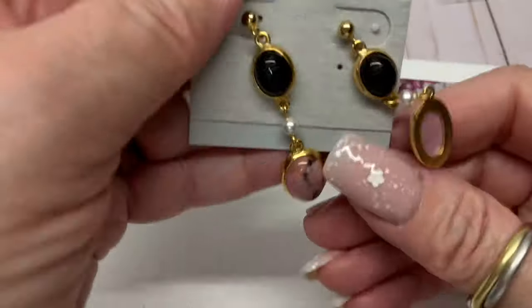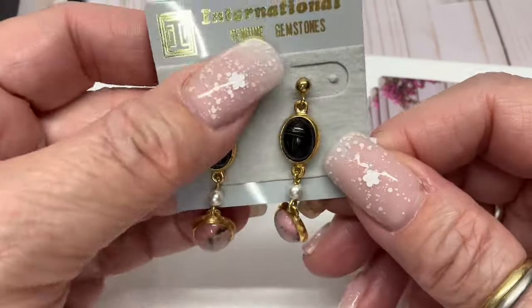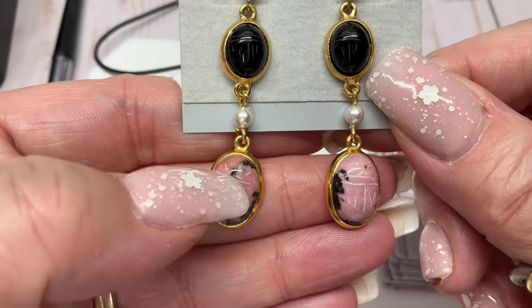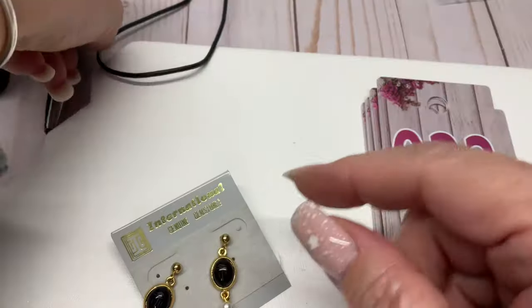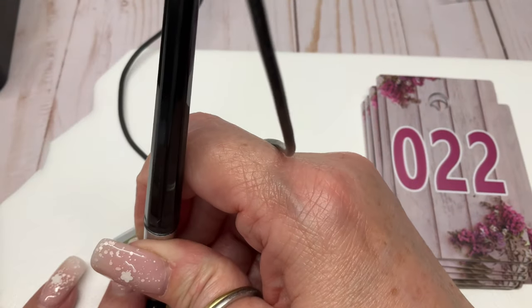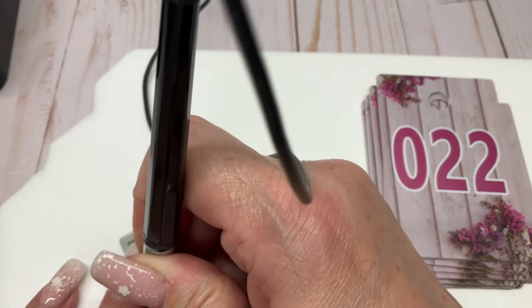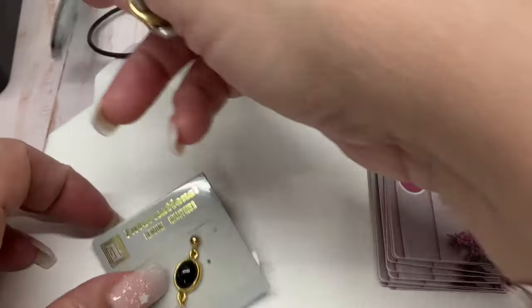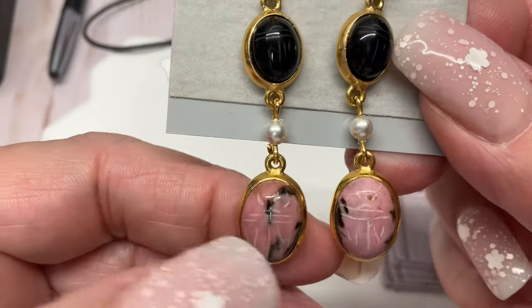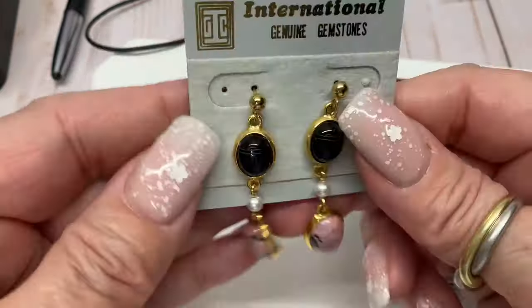Okay, we have these little babies, scarabs. Yeah, they're cold to the touch, so they are gemstones. So this is rhodonite and maybe some onyx. Let's see. Genuine gemstones, it says, and I think the black is glass. Well, who knows if this is the card that came on. So my guess is rhodonite and glass. Okay, gold tone, post, 2-inch drop. Let's go $6 on those.